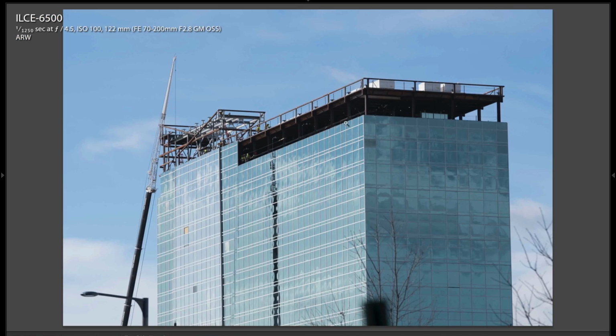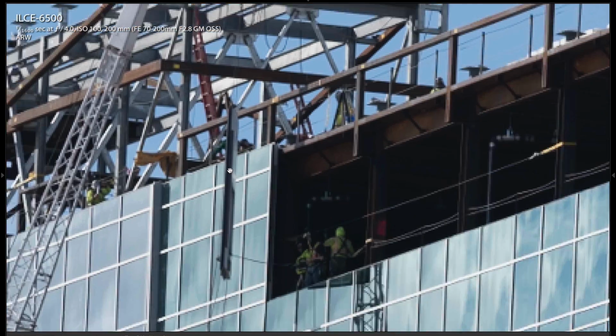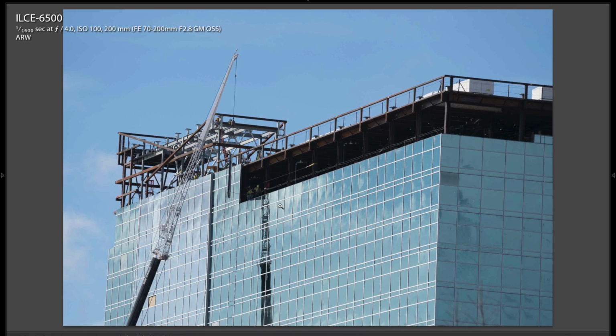And it's always cool looking at a reflection. I always enjoy that. These guys were working on putting the glass panels in, and you could see right up here the glass panel is actually hanging from the crane. And you could see the workmen here. They're doing a really good job, it looks like to me.